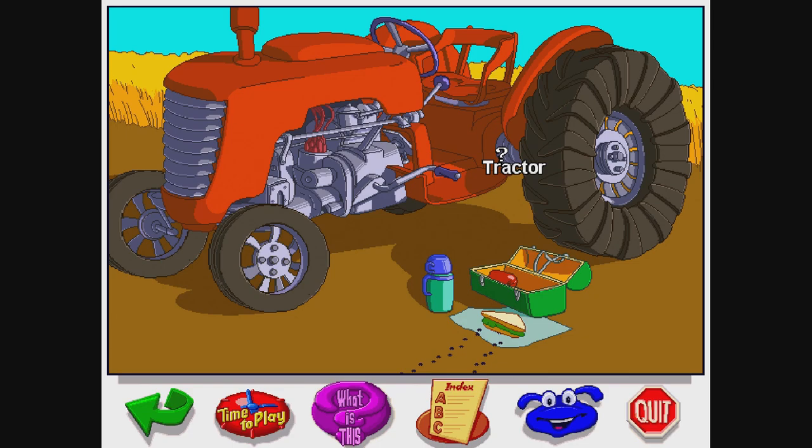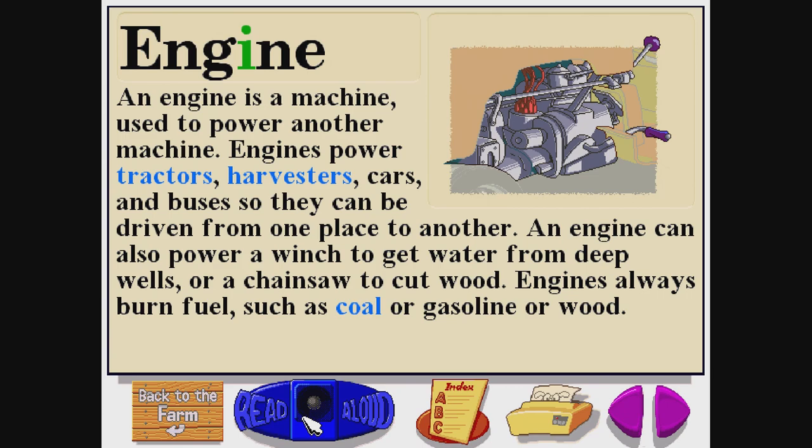Engine. E-N-G-I-N-E. An engine is a machine used to power another machine. Engines power tractors, harvesters, cars, and buses, so they can be driven from one place to another. An engine can also power a winch to get water from deep wells, or a chainsaw to cut wood. Engines always burn fuel, such as coal or gasoline or wood.